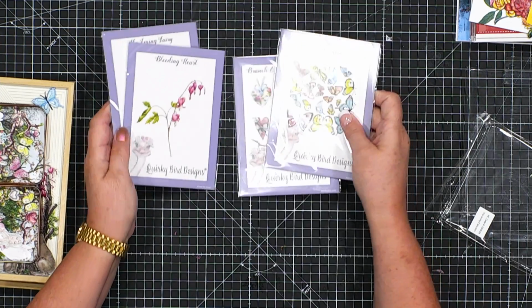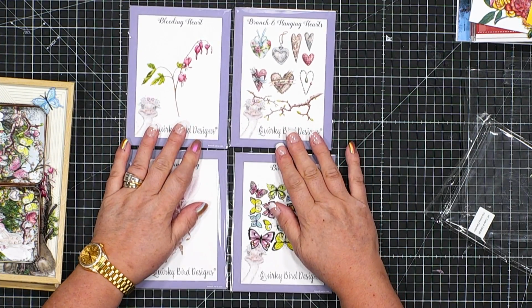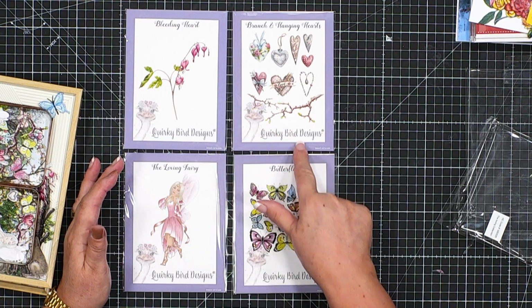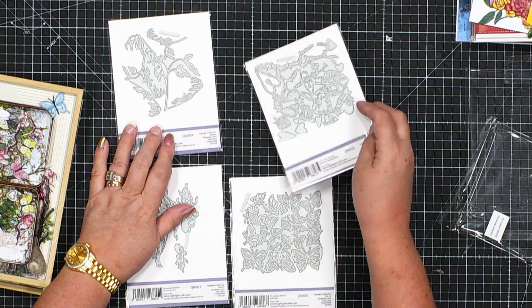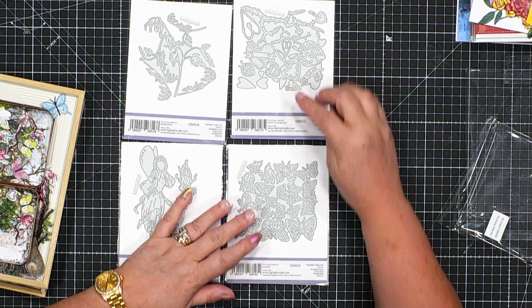Okay, so you're going to get... I'm just going to tell you. You're going to get all 4 of those for £17.50. And the paper pad. Look at them. You've got the fairy, you've got bleeding hearts, you've got branch of hanging hearts, the butterflies. You're getting all of this. Look at this. And because these are swifted, you're not going to lose any of these little elements.